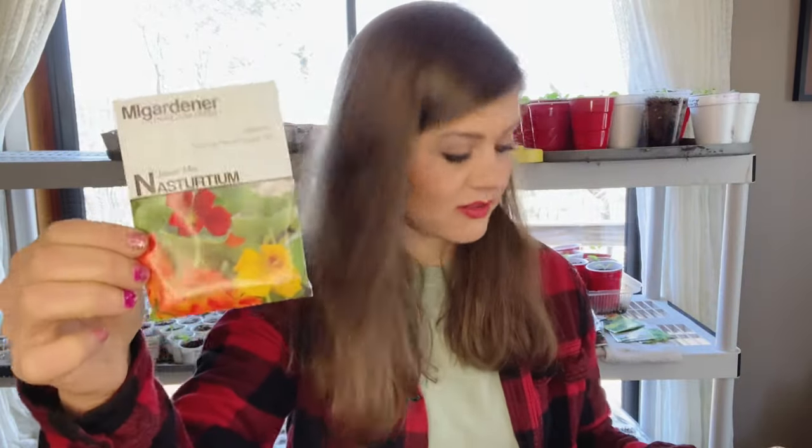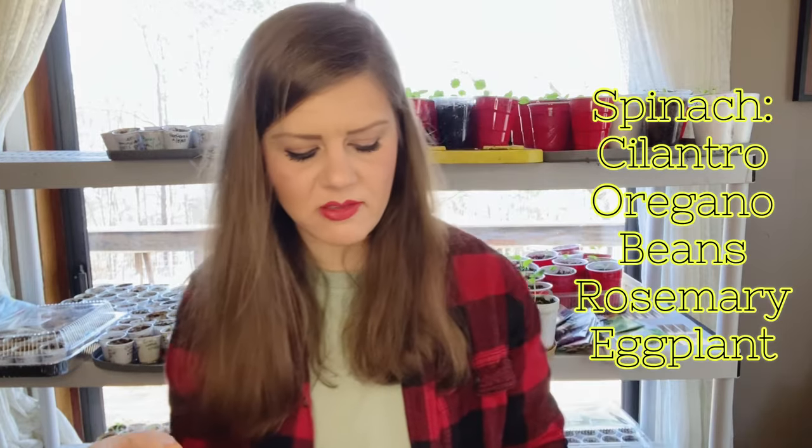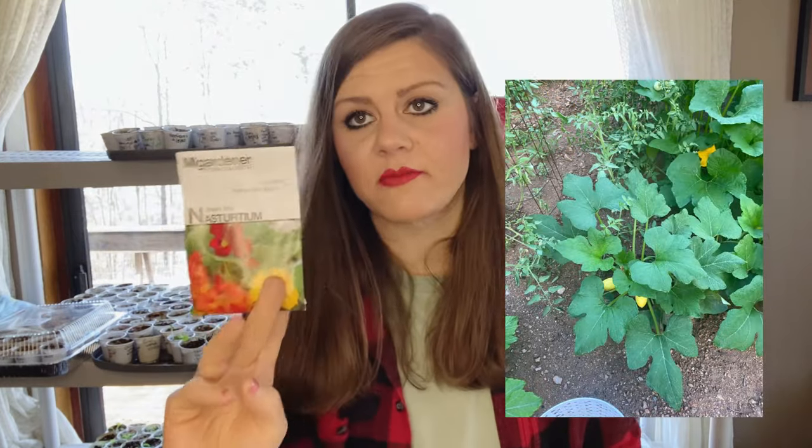So, y'all, get these, okay? Spinach, cilantro, oregano, rosemary, beans, and eggplant are all beneficial. This is the same stuff. That's the first time I've heard eggplant. Zucchini, nasturtiums, aphids, and whiteflies. Keep them away. It's a trap crop with the zucchini.